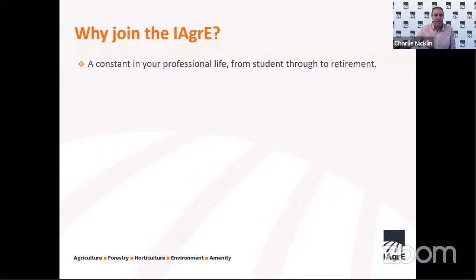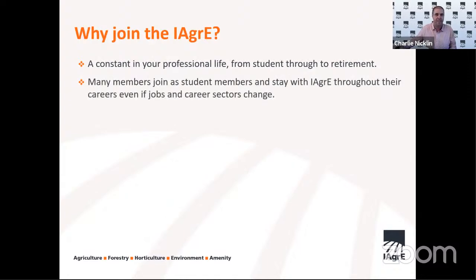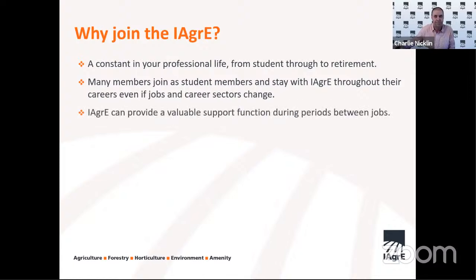So a real interesting demographic in IAgrE, and a lot of experience, and they've seen a lot of changes over the years. Even if your job or your career changes, it can be a constant, and people stay in there. It's a great support function. So we provide a lot of career support for people.